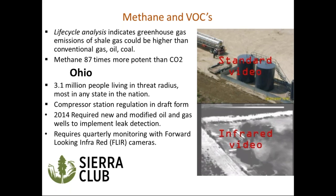That final regulation has not been released, but bear in mind that they will be capturing methane and volatile organic compounds from these compressor stations. That does not necessarily mean that they will be at safe levels to those that are living within this threat radius. In 2014, for new and modified oil and gas wells.